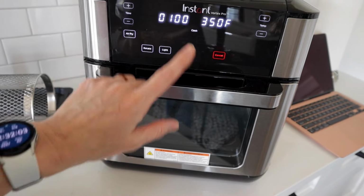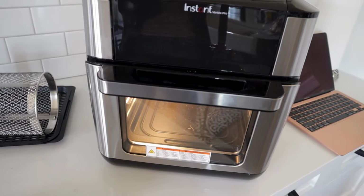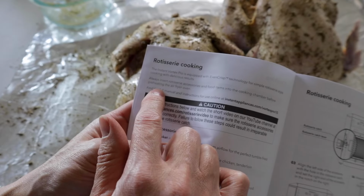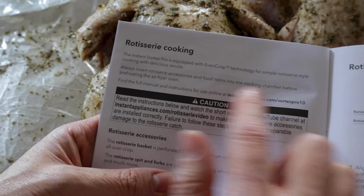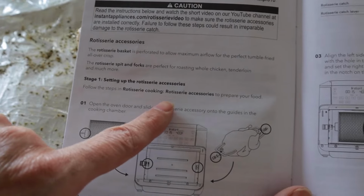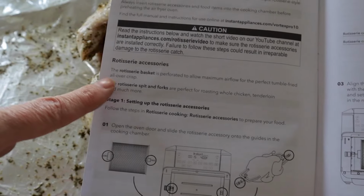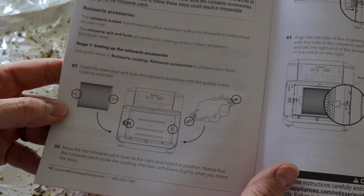Can I pause? I wish there was a pause. I'll just have to open it and kind of keep it shut, because I've got to figure out these tools here. Rotisserie cooking, it says always insert rotisserie accessories and food items into the cooking chamber before preheating the air fryer oven. Okay, too late for that. Then it says follow the steps in rotisserie accessories, which I guess is right here, which doesn't really tell me how to do this. So I'll just kind of figure it out.